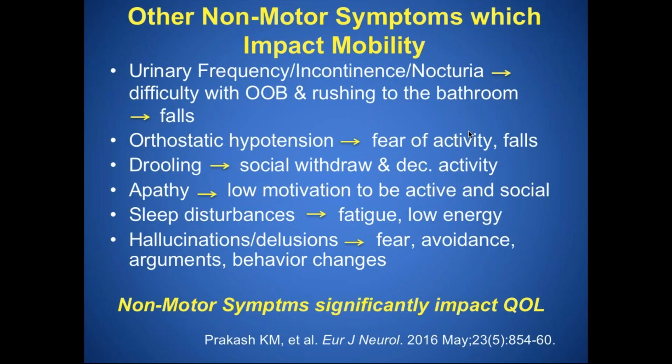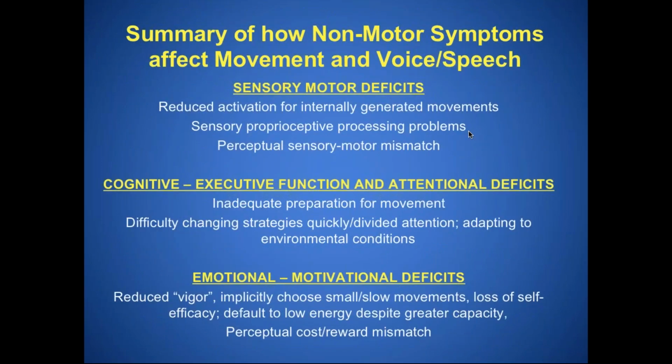In addition, they can experience hallucinations and delusions, and that leads to fear and avoidance of participation, arguments with spouses and family, and many behavioral changes. So you can see that these non-motor symptoms significantly impact a patient's quality of life. So in summary, I'll just talk to you about how those non-motor symptoms affect movement and voice and speech.